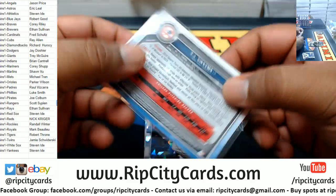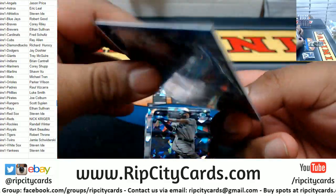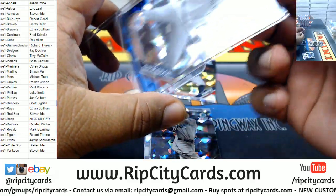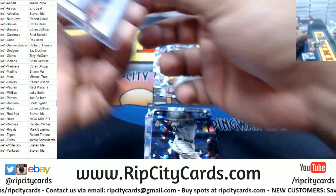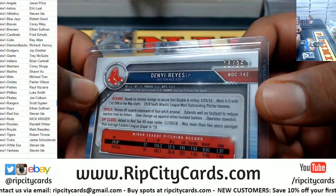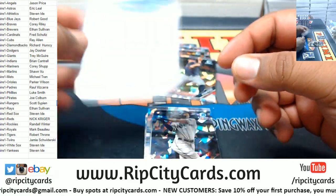Yankees first Bowman Blue. 11/99. I didn't check the other one to see if it was numbered. The other one, the Denyi Reyes, is the 25. 16/25.